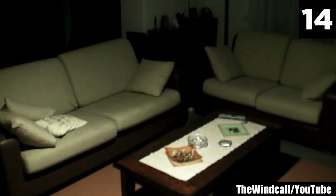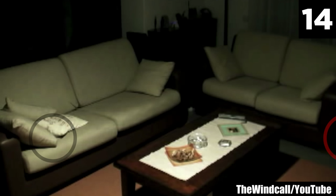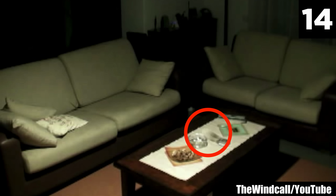Number 14, flying objects. After experiencing paranormal activity in their home, YouTuber The Wind Call sets up some cameras. They posted their first experience with the poltergeist in their living room. Let's take a look. A second camera captured the activity from another angle. Many in the comments suggest having the house blessed, but honestly, I wouldn't take any chances with this one.